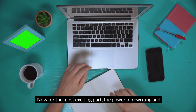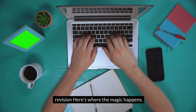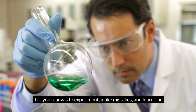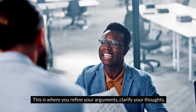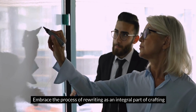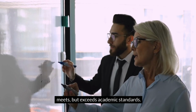Now, for the most exciting part, the power of rewriting and revision. Here's where the magic happens. The first draft is just that, a draft. It's your canvas to experiment, make mistakes, and learn. The real work begins with revision. This is where you refine your arguments, clarify your thoughts, and polish your language. Embrace the process of rewriting as an integral part of crafting a dissertation that not only meets, but exceeds academic standards.